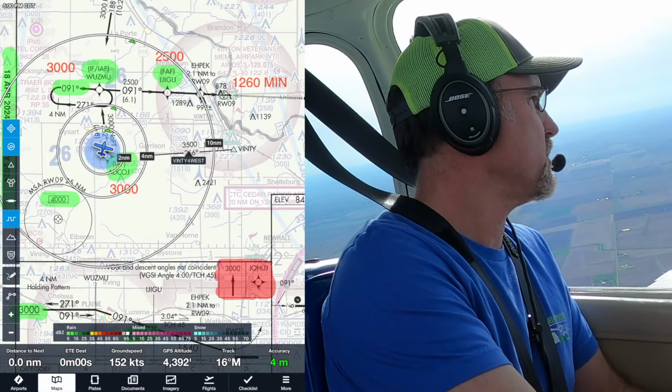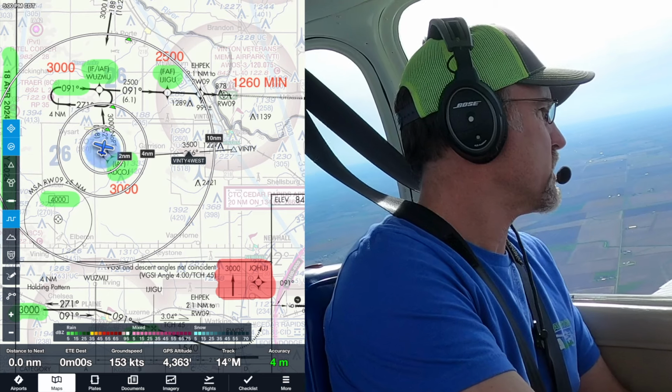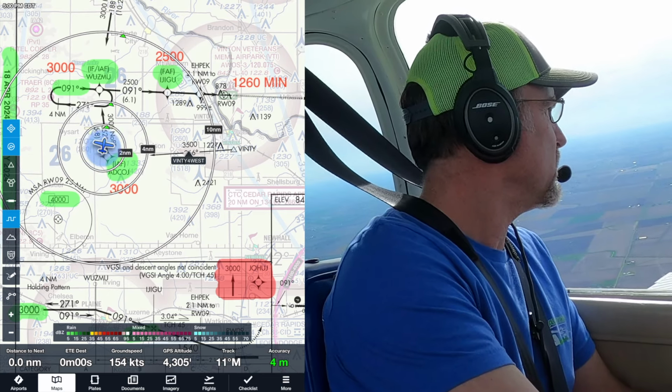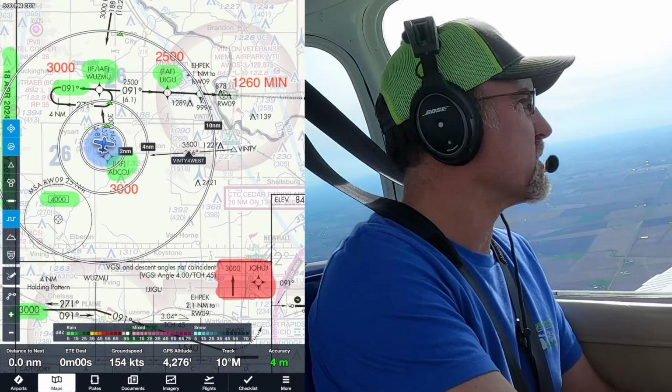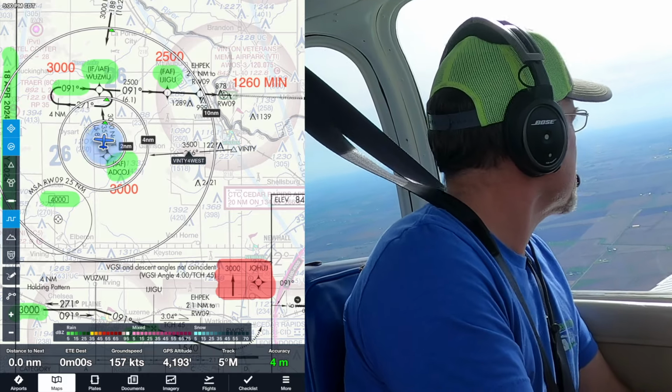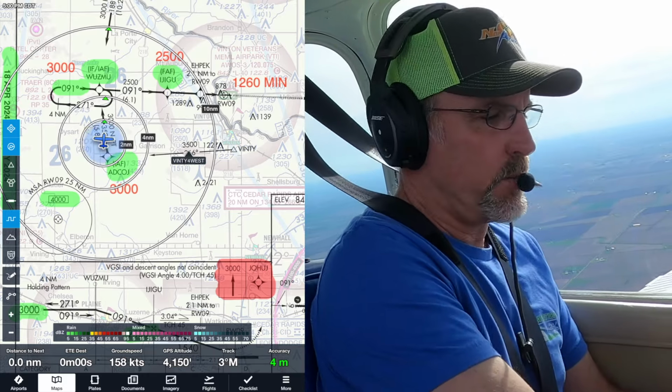Keep the descent coming. Big city of Dysart there. Yeah, it just looks like it's still a little bit too wet. I mean, one guy planting and one guy working some dirt, and that looks like it might be a little bit iffy, so.